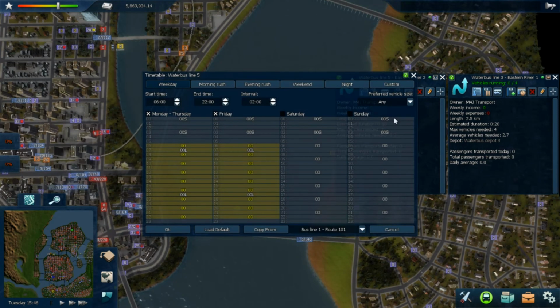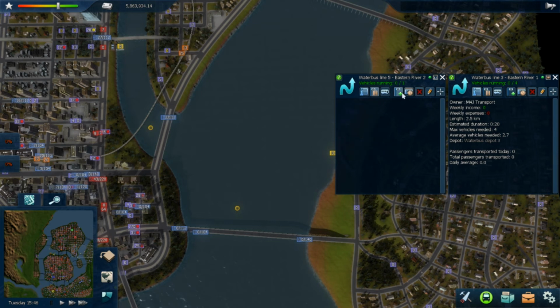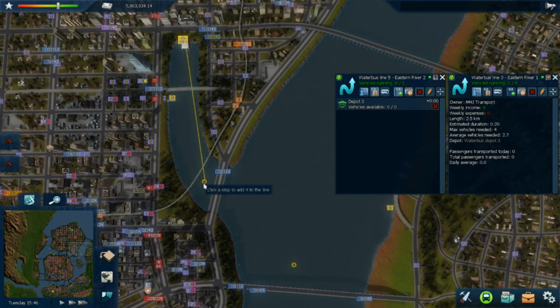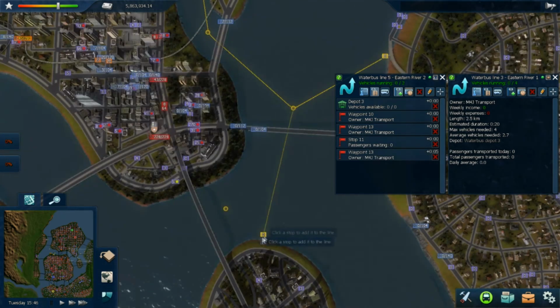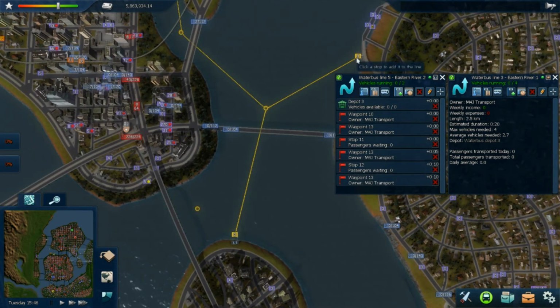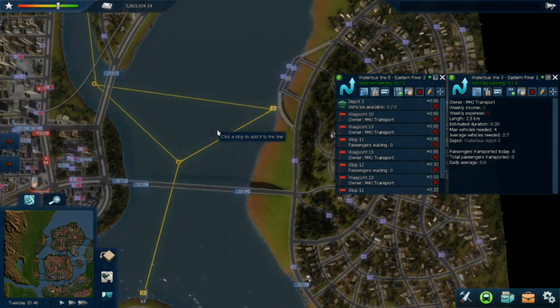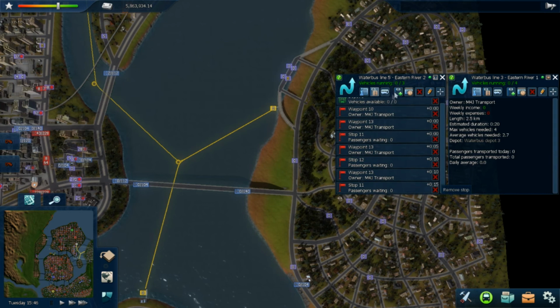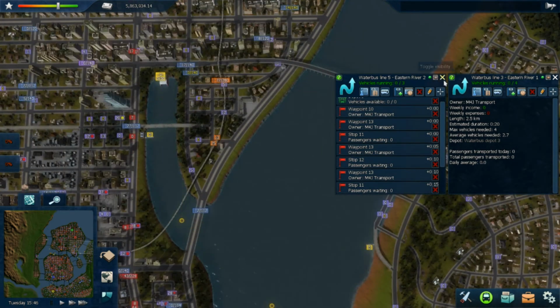And you're going to copy from all of these. Copy, copy, copy, copy, copy. And then you're going to go there, there, there, there, there, there, there, there, there, there, there.